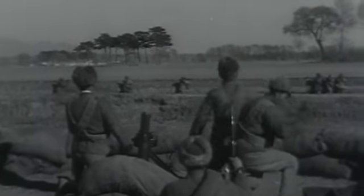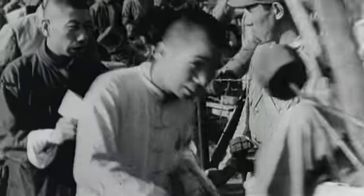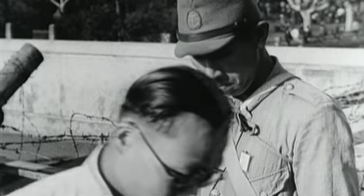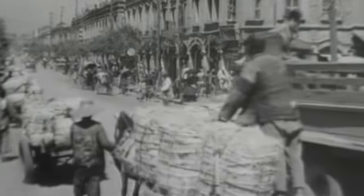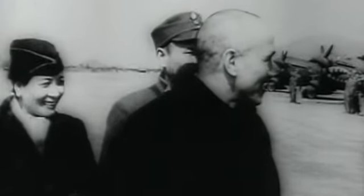The Japanese soldiers are better supplied with modern weapons and logistical support than their Chinese counterparts. And with continuous attacks on Chinese peasants, they can capture the rice crop to feed their own people and troops. China's leader Chiang Kai-shek seeks ways to halt the Japanese aggression.